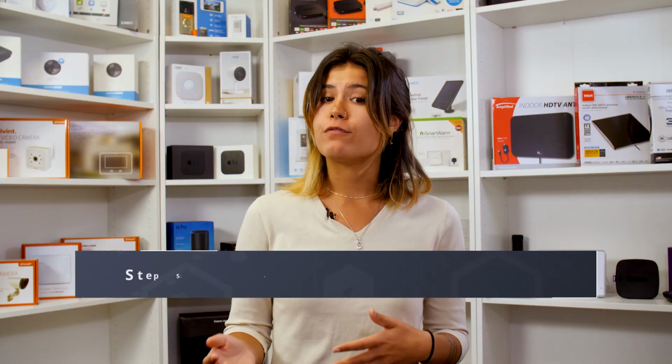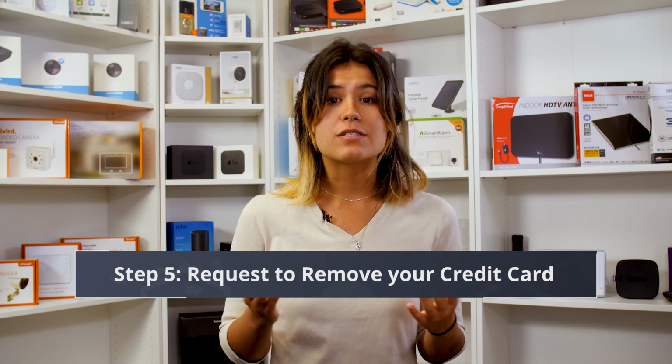Before you get off the phone, explicitly ask them to stop auto-charging you for services. Get your bank info out of there and have them send you an email with confirmation of the fees, cancellation date, and everything else you talked about. And do not hang up until you receive that email. I know, canceling home security is a process, but hopefully these steps will make it easier for you.